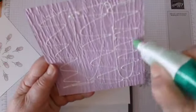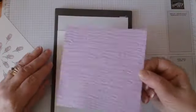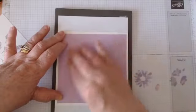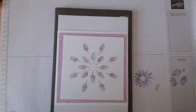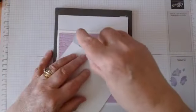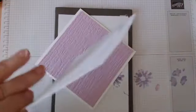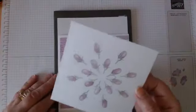So I'm making sure I've got a goodly amount of glue on, because it's got lots of little places where it can go into. And let's pop that on there. Like that. And that's going to go on there. Lid on my glue. Going on there.